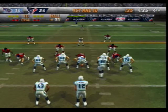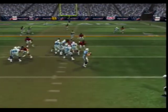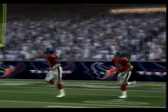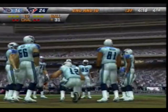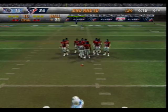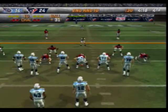Davis, the motion man. Rolling right, looking long down the right side of the field. Ooh, nearly picked off. Oh, man, he had it in the end zone, but dropped it. That's the second worst thing that can happen to a defender, to drop one like that. The absolute worst thing is to have your man beat you for six. Second and 10, ball on the 31-yard line.